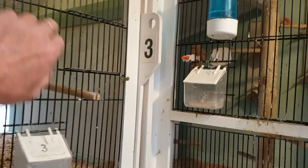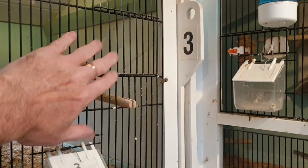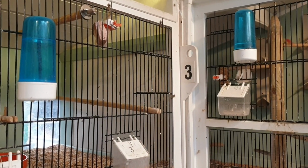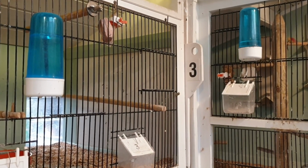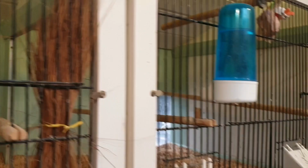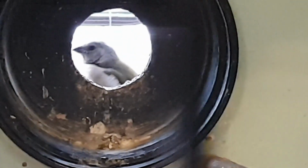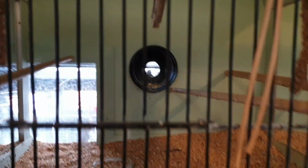So let's update you then. First of all, we had a couple of Gouldian finch chicks in this nest. Before I left, if you look back at the last video, they were feathering up quite nicely. Now they're actually out in the aviary. In fact, that might even be one just there. That may be one of the chicks just there. Yeah, looks like it. In fact, they're both there.